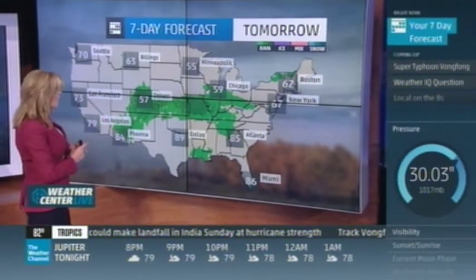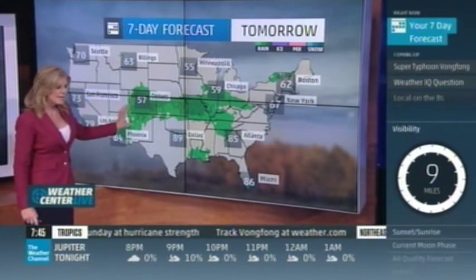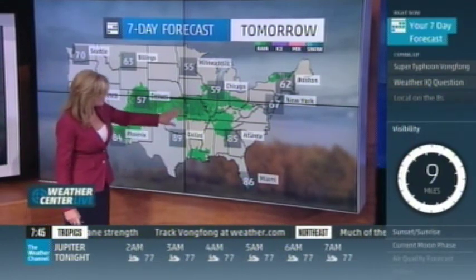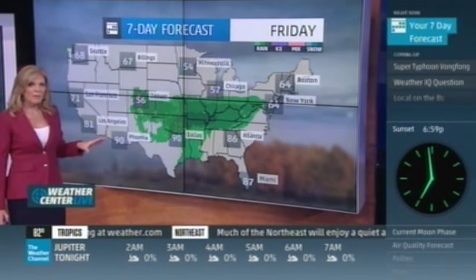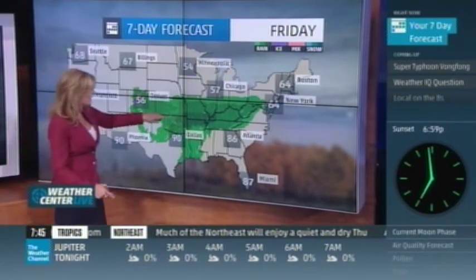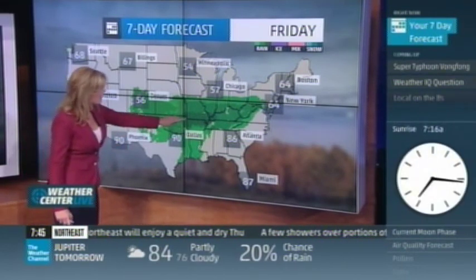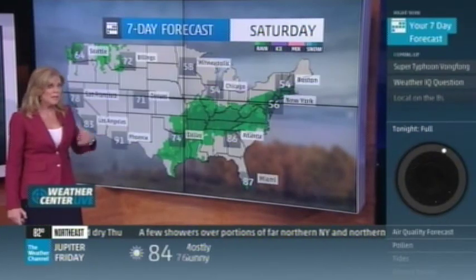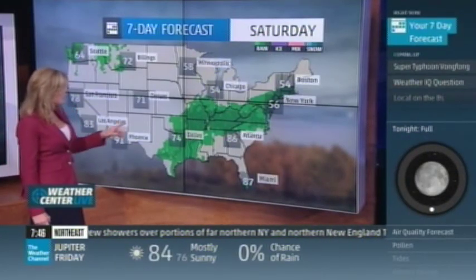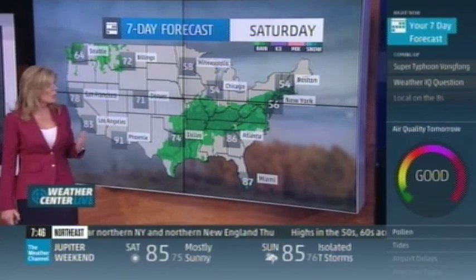So we're setting the stage tomorrow. A stalled out front in this area. We've got moisture coming up from the Gulf of Mexico around that front, and we're going to see more storms tomorrow, possibly heavy rain. And if we see this pattern persist over several days, we're going to be concerned about flash flooding in this area. So please, if you have plans for the Ozarks, maybe camping or hiking, please keep an eye on this for flash flooding.